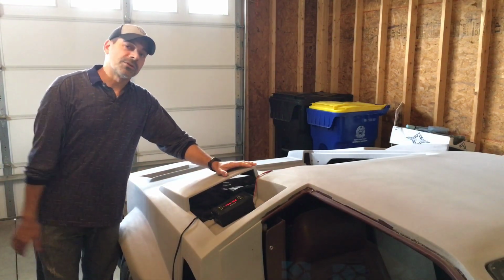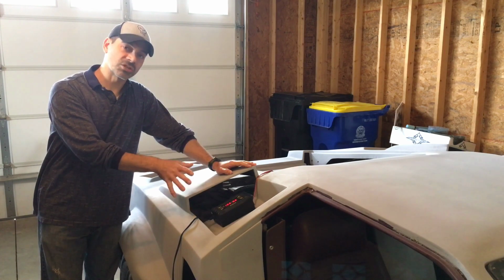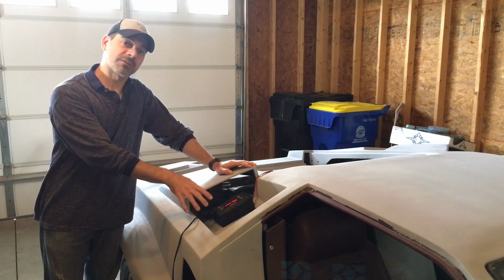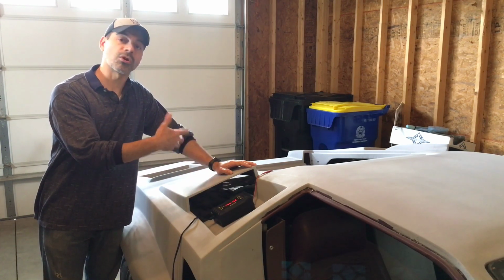When I arrived here late last night, first thing I did is I had the battery charging because if it's sitting so long, I don't even know if the car is going to start. We're going to try that soon. But what I did is I have my battery charger connected to it, and this battery charger is pretty cool because it just has the trickle feature, so it won't overcharge it.